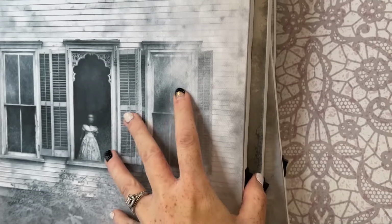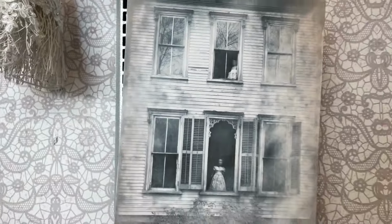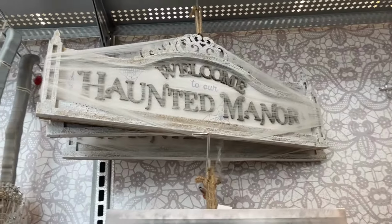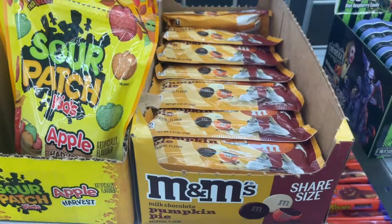Do they light up? Wait, they light up. Let's see. Oh, they're supposed to light up. There's no batteries in there. They are 25. Those are cool. Oh, welcome to my haunted manor sign. There's some Halloween candy too.